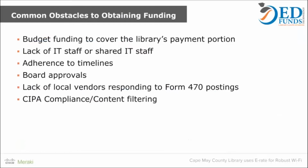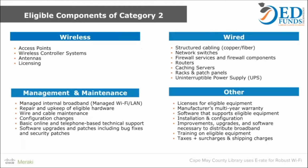The funding for this equipment can cover just about everything you need for basic Wi-Fi and LAN connections within a building. I won't go through all the points on this slide. However, I want to point out that many organizations are not aware that labor, funding for licensing, and funding for support contracts are all eligible under the E-rate Category 2 funding. Again, the maximum amount of funding that's available for these services and all of the Category 2 services is based on the budget that is established per site based on the square footage at that library.